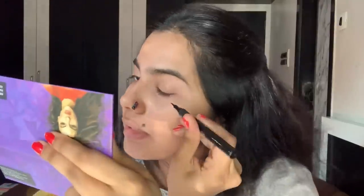I've learned this from my Singapore friend. The eye shape is different. Their eyes are really different. She's Chinese. She lives in Singapore. So this is the trick which she taught me to make our eyes look much wider. I'm just gonna do the same. So yeah, that's it for the eyes.